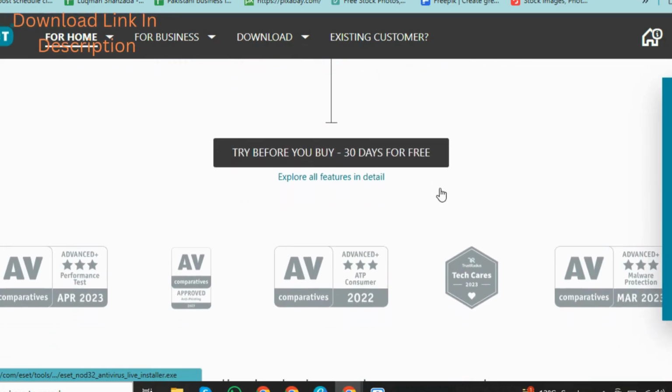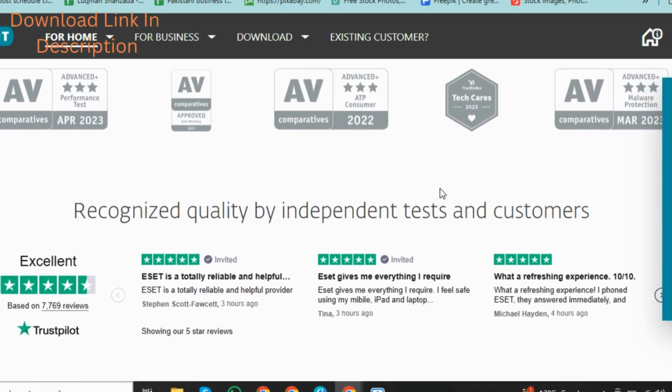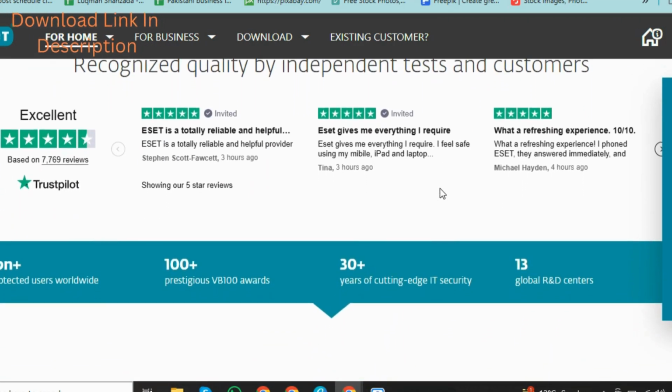Trusted by millions of users worldwide, ESET NOD32 Antivirus is continuously updated to tackle evolving threats in an ever-changing digital landscape. With a strong commitment to innovation and security, ESET NOD32 remains a leading choice for individuals and businesses seeking reliable, cutting-edge protection.